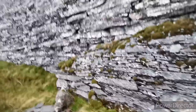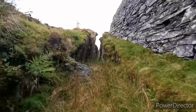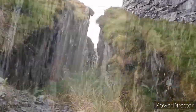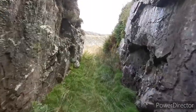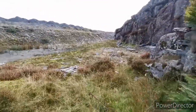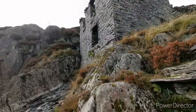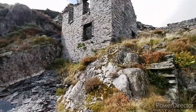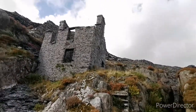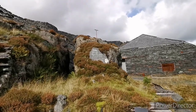And I'm finding an adit entrance. Old cutting for the tramway. For sale, roofing slates.